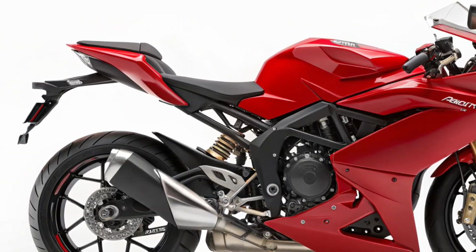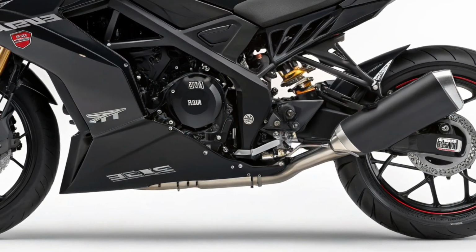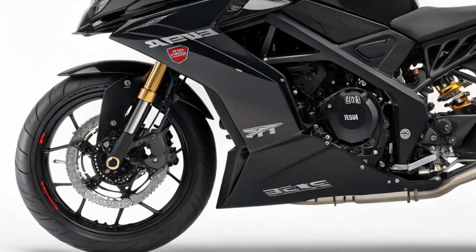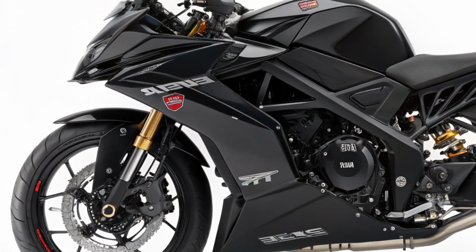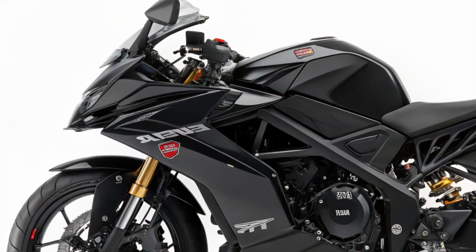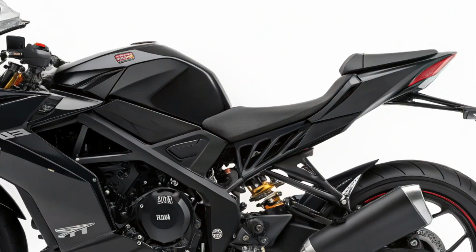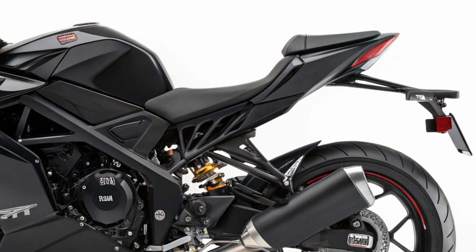The 2025 Apache RR 310 is a testament to TVS's commitment to constant evolution. It's not just a motorcycle, it's a statement: sharp, smart, and ready for action. Whether you're a weekend warrior or an everyday commuter with a taste for speed, this bike is built to thrill.